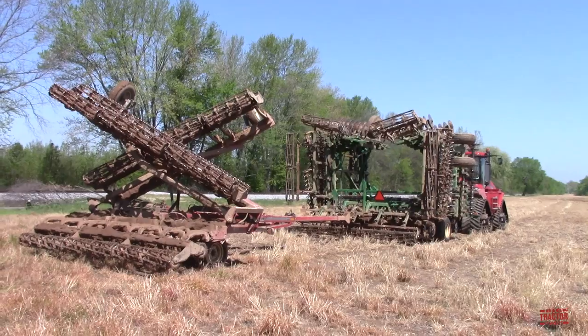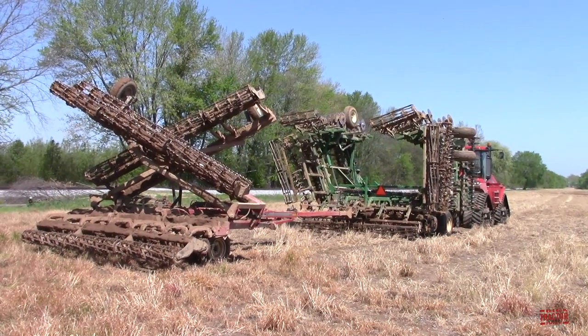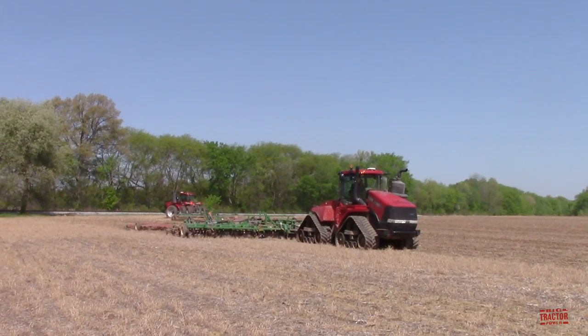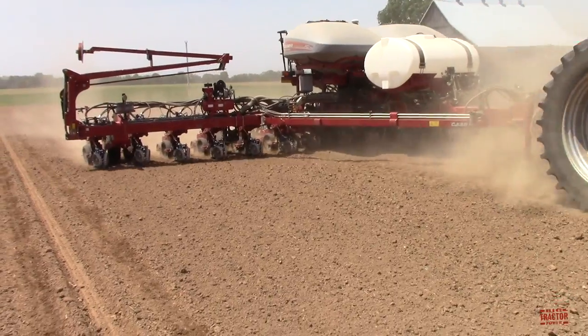This video comes to you from a Western Kentucky field where four big Case IH tractors are working on planting the 2020 corn crop. In this video, we'll see two large Steiger tractors working on seedbed preparation and two Magnum tractors working on planting the corn.